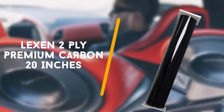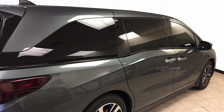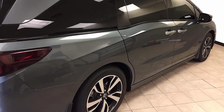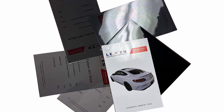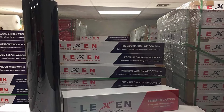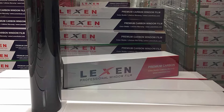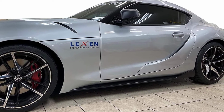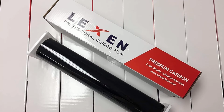First up is the LEXEN 2-ply Premium Carbon, 20 inches. LEXEN's 2-ply carbon automotive window film comes in standard black in a 20-inch by 100-foot roll. It's scratch resistant, blocks 99% of UV rays and does not interfere with radio signals. The carbon pigments provide superior heat rejection and color stability. The tint is available in the following shades: 5% Limo, 15% Dark, 35% Medium, and 50% Light.